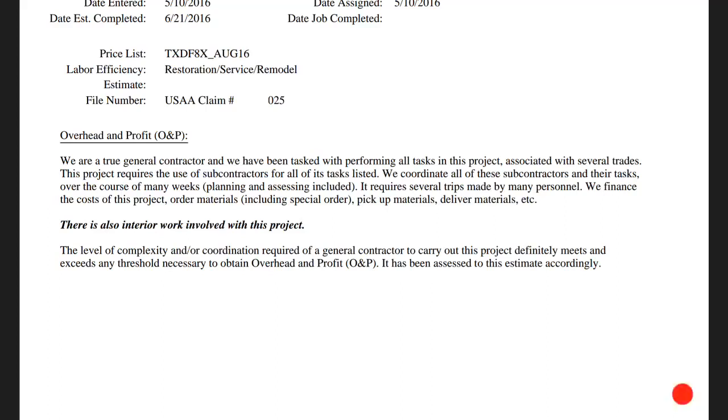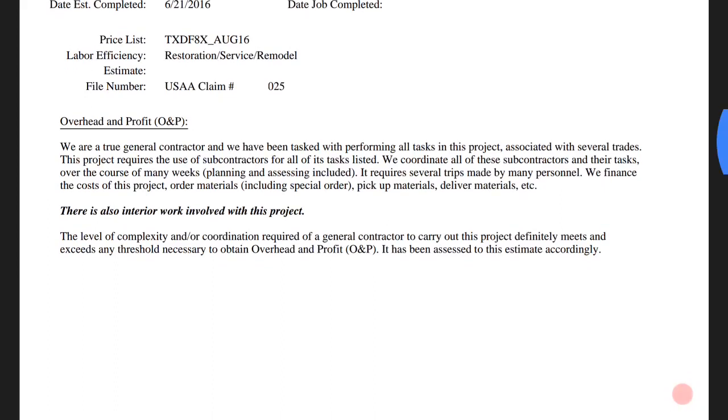I don't get hung up on the other. I try to use their own rules to come back at them, like, okay, I hear what you say, but look, it is complex. It does require coordination. So we include this little statement in the beginning here. We are a true general contractor. Is this the magic letter? No. This is just giving them as many facts as we can, right? So we are a true general contractor, and we have been tasked with performing all tasks in this project associated with several trades. This project requires the use of subcontractors for all of its tasks listed.